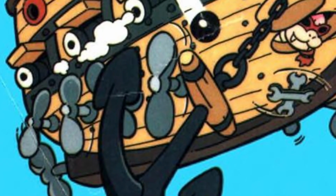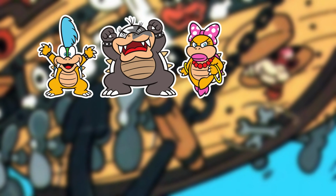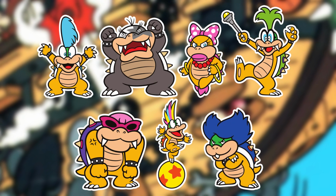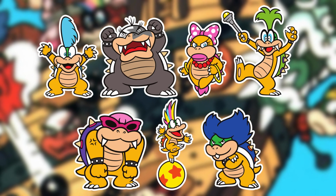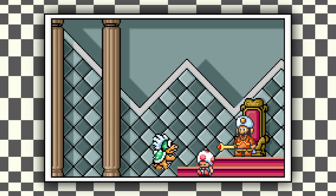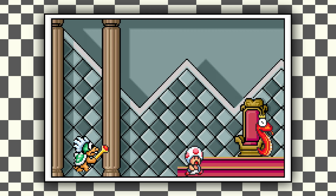These are the Koopalings: Larry Koopa, Morton Koopa Jr., not sure who Sr. is, Wendy O. Koopa, Iggy Koopa, Roy Koopa, Lemmy Koopa, and Ludwig von Koopa, a group of delinquents named after famous musicians, and partially inspired by Mario 3 designers whose names I do not know. And what they end up doing is steal magic wands from the kings of each world and use them to transform the kings into different animals.